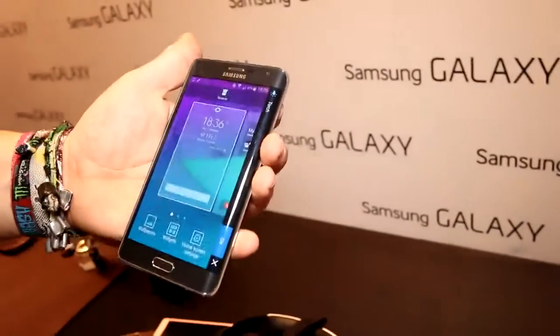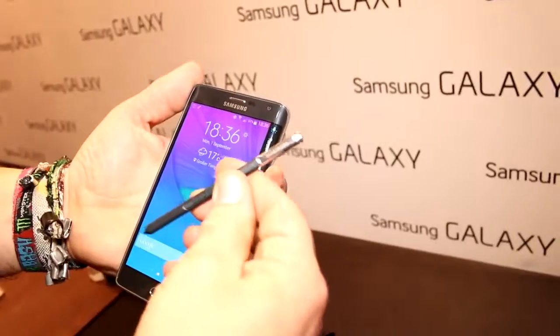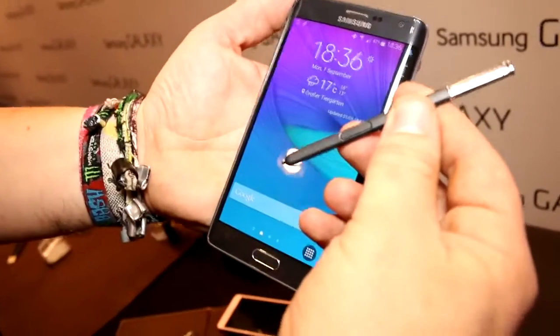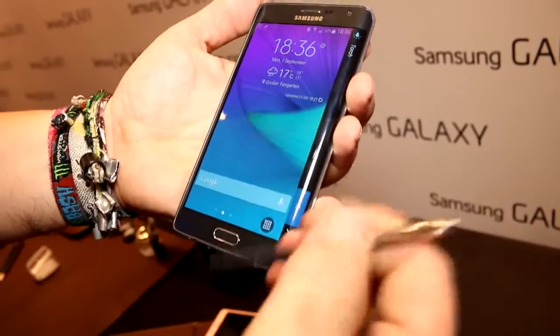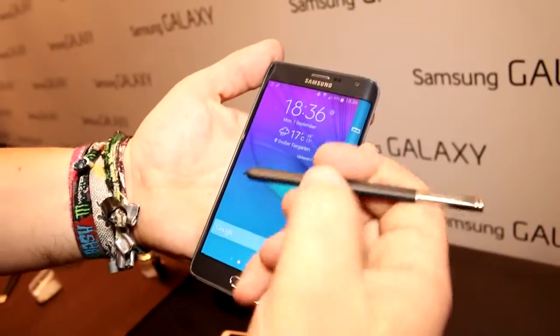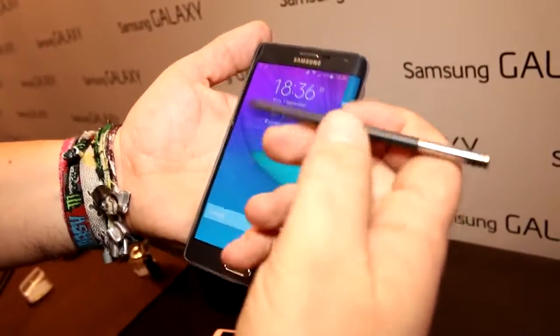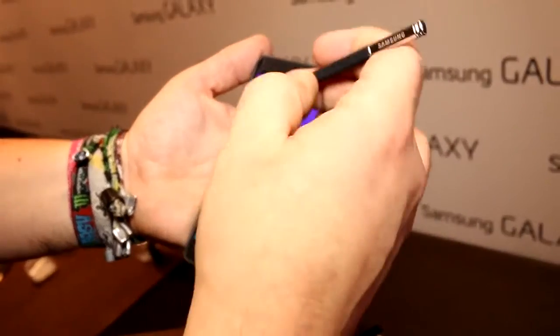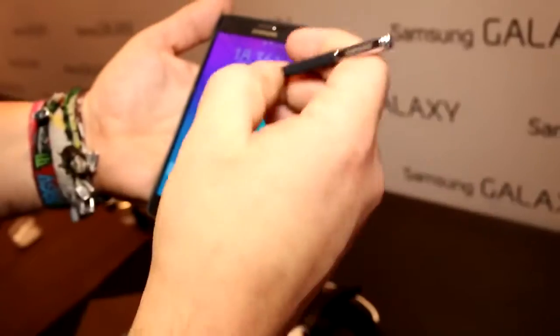What we are not supposed to miss right here is the new pen. They've also integrated it with the Note 4, which now has 2048 pressure sensitivity levels. You get a button right here which helps you do different stuff with the device. For example, you can now select stuff and have it work like a mouse pretty much.